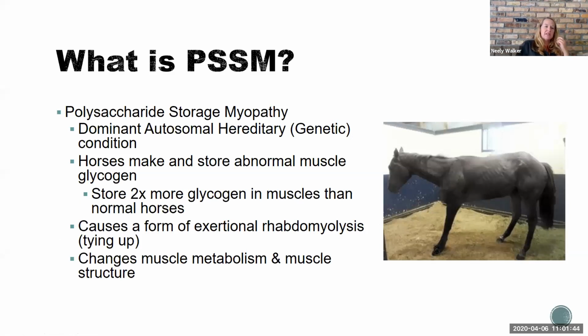These horses end up having abnormal amounts of glycogen stored in their muscle. They actually have 2 times more glycogen or sugar stores in their muscles compared to normal horses. And what does this cause? This causes a non-exertional or an exertional rhabdomyolysis, and it's basically tying up. For those of you who've heard Monday morning disease or azoturia, same kind of symptoms apply. They get really rigid muscles, as you can see in this horse right here. They're super reluctant to walk, to move, to do anything.